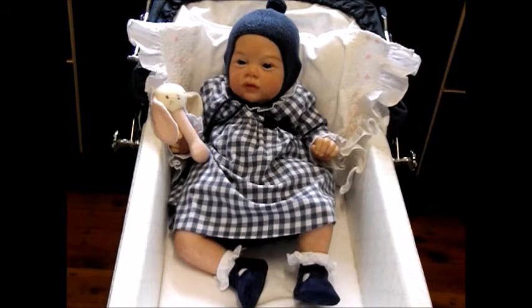For a start, she's sitting in her Silver Cross doll's pram, which you've seen many times before. I love this pram, and she decided to have a turn in it. So she hopped out of the bassinet that she's been sharing with Jonty and Pippa, and she's hopped into her own little pram by herself. Her pram is white and navy blue. I've got the hood down so that you can see her face clearly. And her whole outfit is white and navy blue, except for the little bunny she's holding, which is sort of pink and white. It's a rattle.